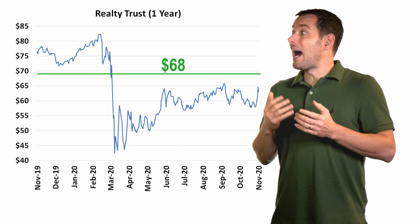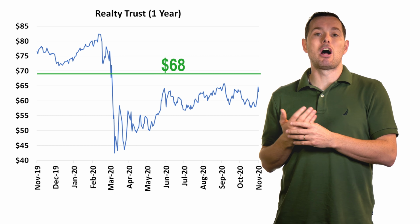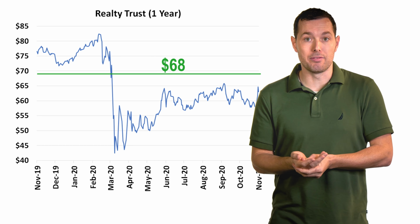Now, if you already own it, I think it's a great buy and hold investment. So if you already own it, I would just sit on it. But for me, I'd like to see it drop at least 15% more before we got involved.